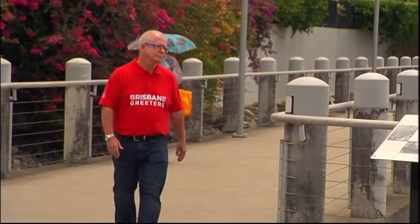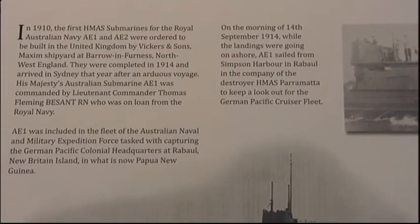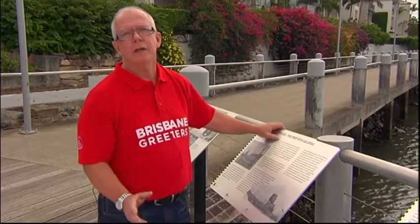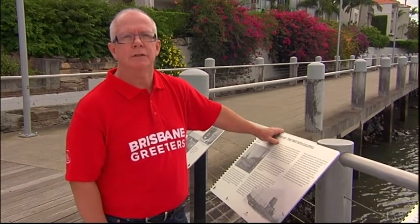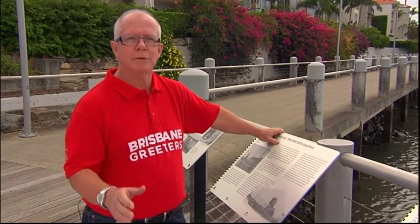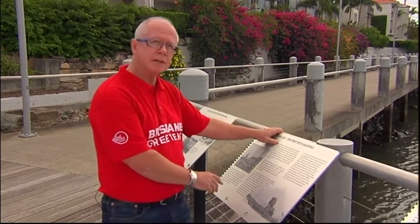Australian subs are honored here too. This year marks 100 years since our nation's first submarines, AE-1 and AE-2, commenced duty. The AE-1 first saw service in Papua New Guinea and was lost with all hands. The AE-2 has a remarkable story. She saw service in the Mediterranean. In fact, she's part of the Anzac legend.